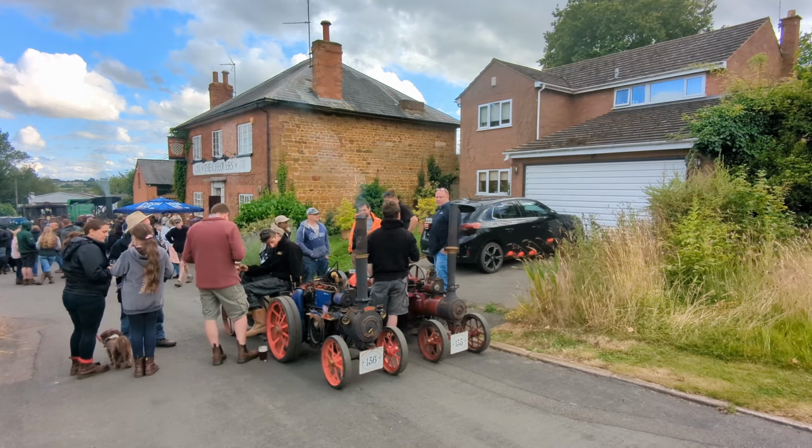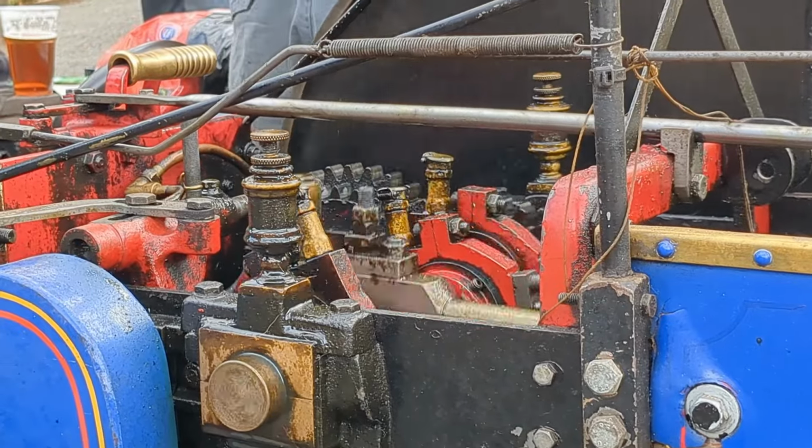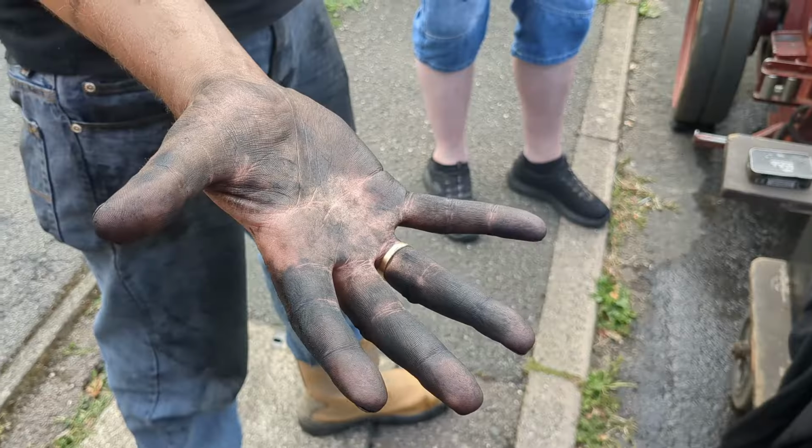We got chatting to the drivers about the cost of running an engine and the logistics of attending rallies. It was really interesting.